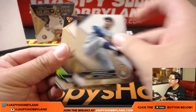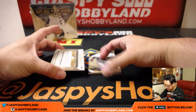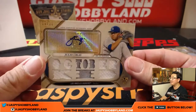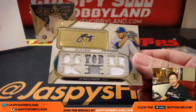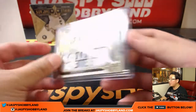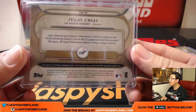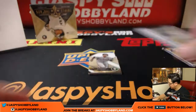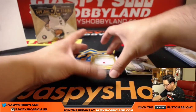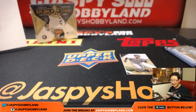Got Sandy Koufax, got Albert Pujols. Sandy into the windup. We got Dodgers, Julio Urias, nice. 18 out of 18, Dodger Joe Mojo for JT. Dodgers hitting well thus far. October Kid, there it is. Youngest, he's young. And behind Buster Posey is Chris Sale. 33 out of 36 for the Red Sox, Mark Glassman.